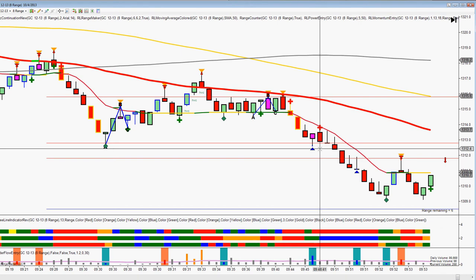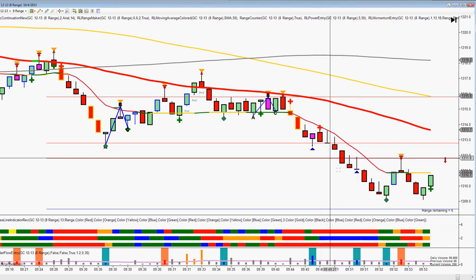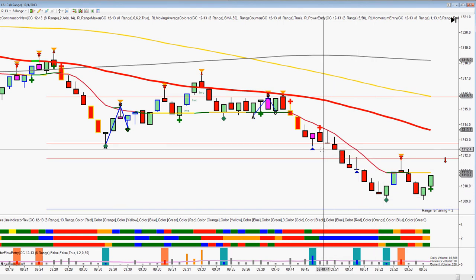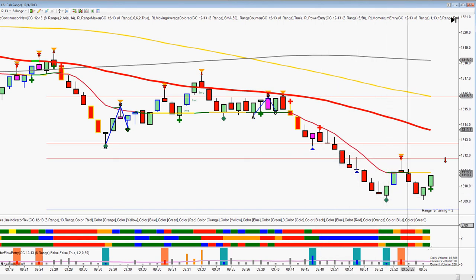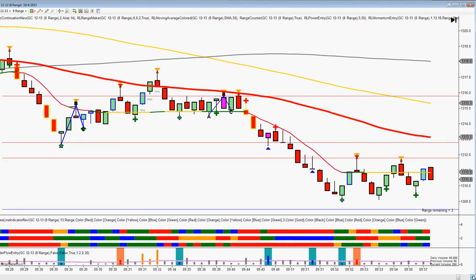Our entry was here. It was the momentum entry. The low of the candle was 1312.9. We went down to 1309.2. That's again about another 40 tick trade. Now we have about 120 ticks.